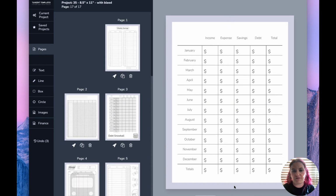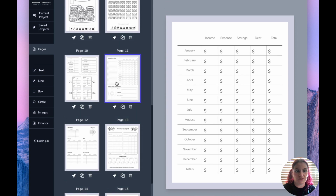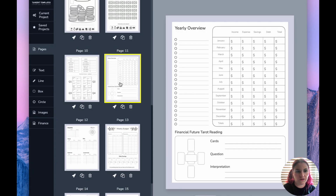Stick that at the back of your planner and you are done. But I think it's really fun to try and niche these and to use them for different styles of books. So what I did with this one, I made a tarot page so that at the beginning of the year, you can start filling out your yearly overview.